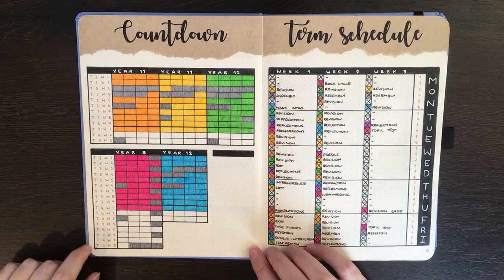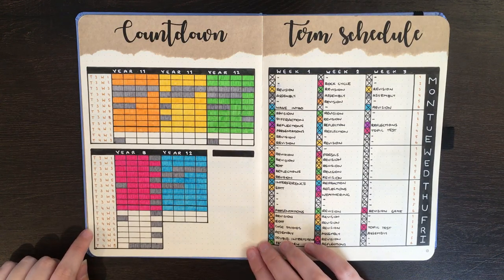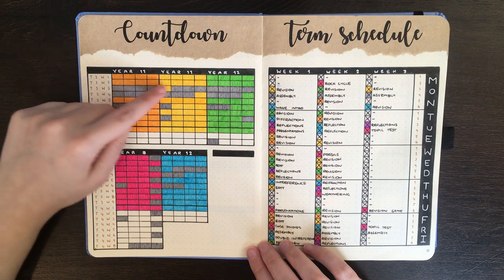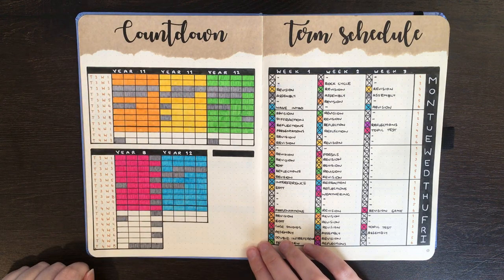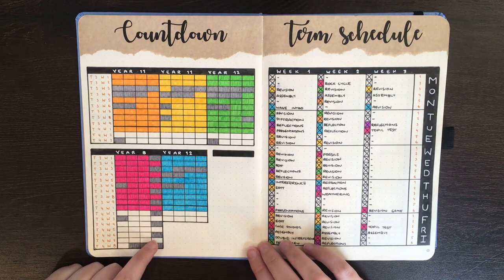I have talked about it previously, but any grayed out box on here is just when I don't have a lesson. So for instance, in week 3 and 4 of term 3, my senior classes had their exams, so you can see there's quite a few grayed out boxes along there. In terms of my year 8s, every second week we only have 3 lessons rather than 4, which is why you have this alternating gray and not gray box.